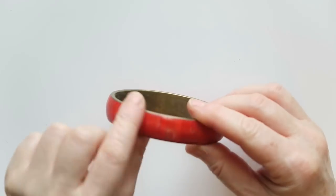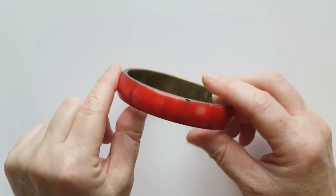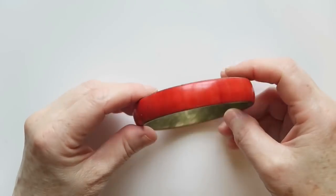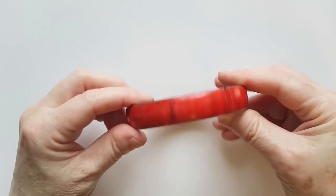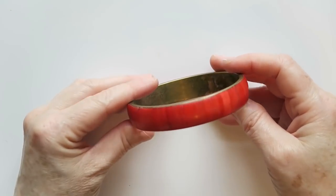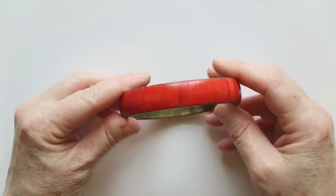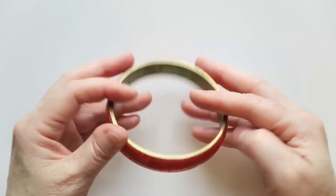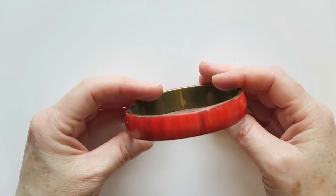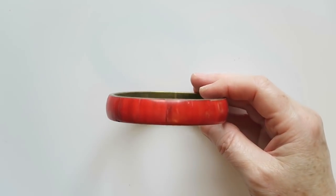Dang it. This one, see how it's got all these panels? This one's really nice. I like that red on this one. It's kind of like a tomato soup color, right? Good. So this is one I'll definitely sell. That red, I love. That orangey, tomato soupy red. It makes me want tomato soup now. And a nice grilled cheese sandwich.